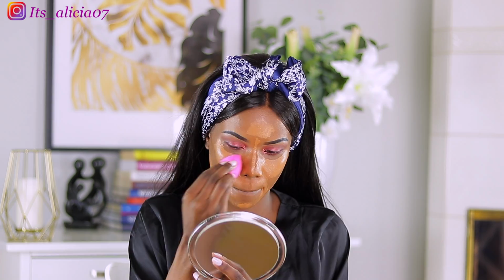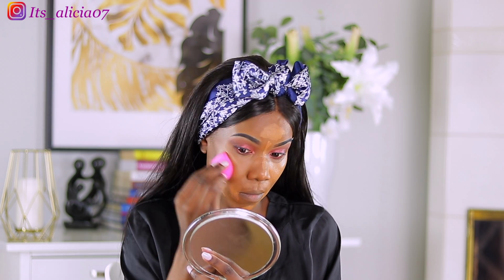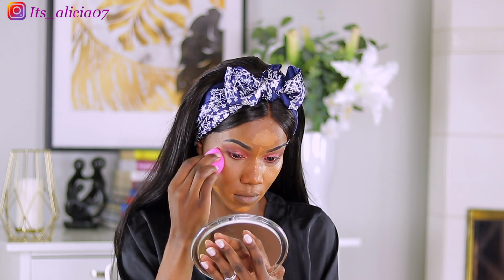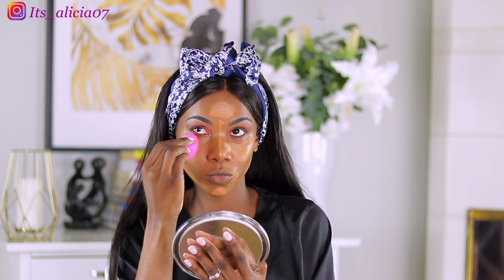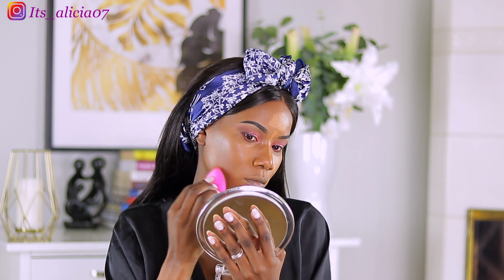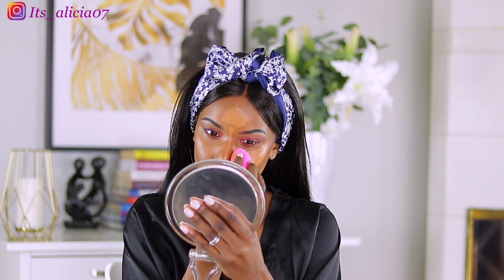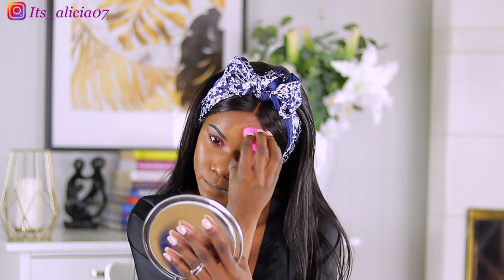So I get my beauty blender, I spray some MAC Fix Plus on it just to wet it a little bit, and I start to blend. As you can see, when I'm blending, I am pushing the concealer upwards, so this helps to cover the area under the eye where I did not put the concealer directly, and this helps to not give you that cakey look under your eye. It just blends well. I have seen these beauty gurus doing that, and that has worked for me. That's one trick that I've been doing when it comes to using the concealer under my eye and blending it in.